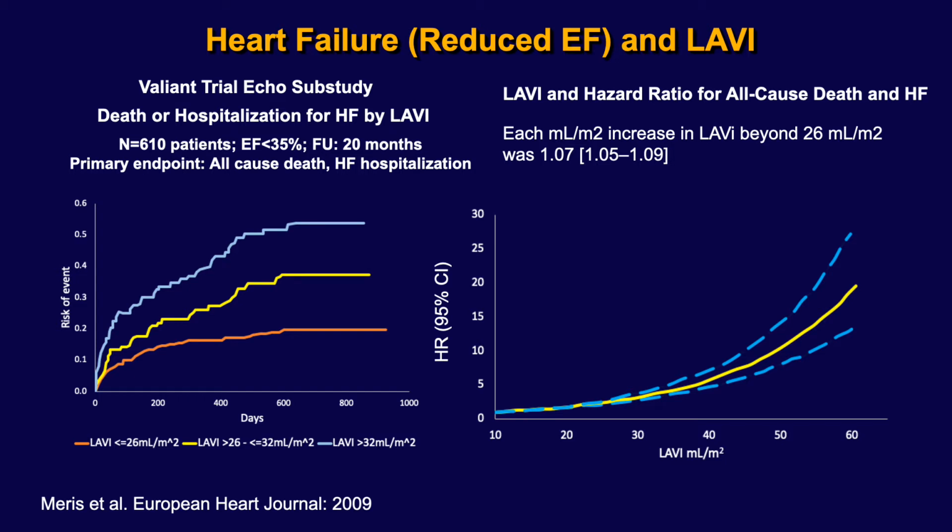This heart failure study included 610 patients with ejection fraction less than 35%. Left atrial volume was highly predictive of death or heart failure hospitalization. On the right is the hazard ratio for death or heart failure hospitalization. Each ml per meter square increase in left atrial volume beyond 26 ml per meter square was associated with an extra 7% risk of death or heart failure hospitalization.